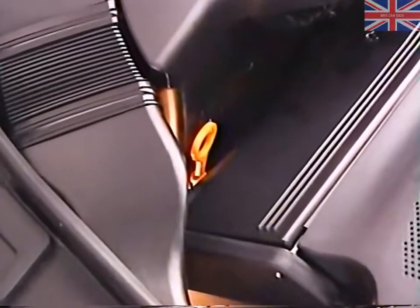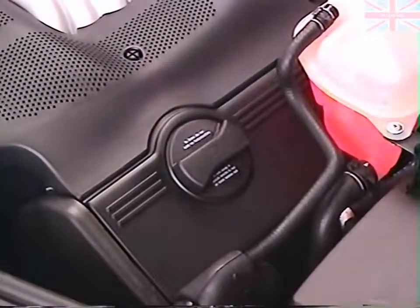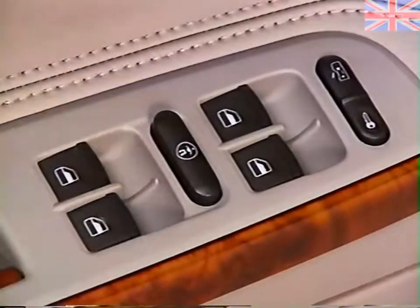The engine oil dipstick is color-coded for easy identification. This is the engine oil filler cap. Refer to your owner's manual for recommended oil. Power rear windows. The switch will stay locked down. Press the switch again to allow use of the rear window buttons.